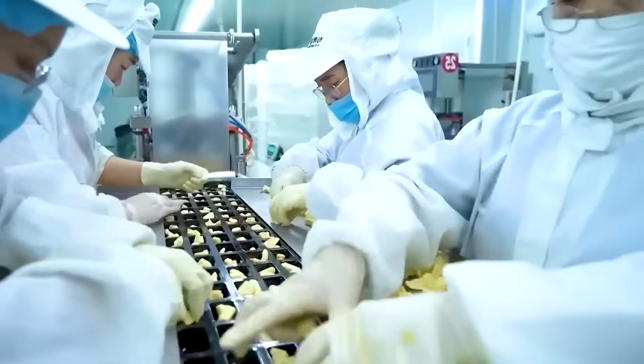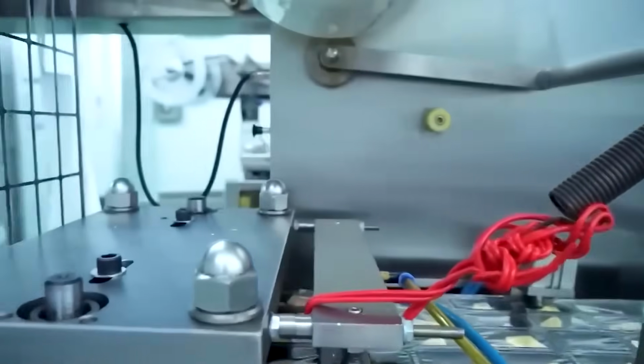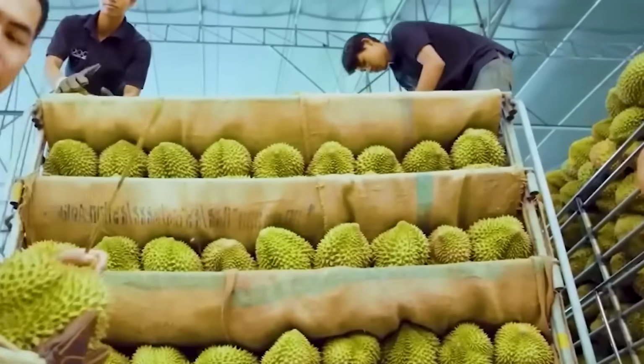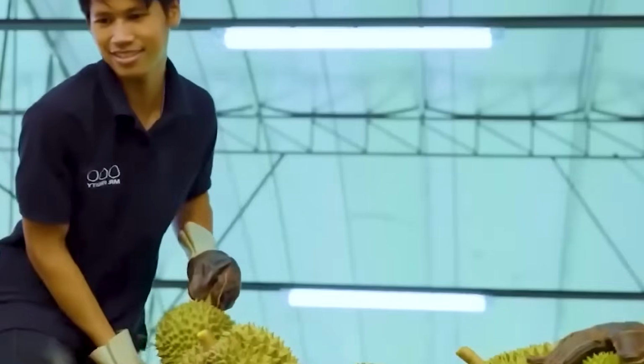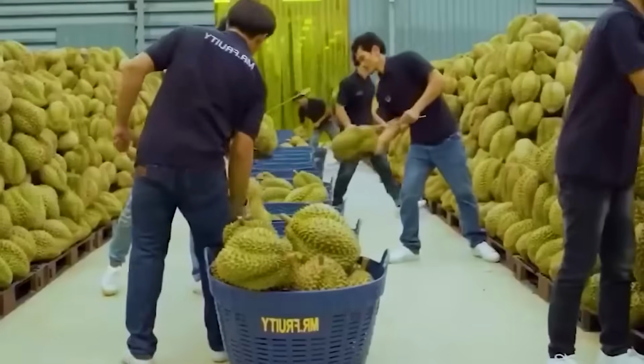As soon as the fruit pulp freezes at the right temperature, a bunch of workers get their gloves on to chop them into equal and smaller chunks. Now the fruit chunks are going in the freezers again to get the required consistency.